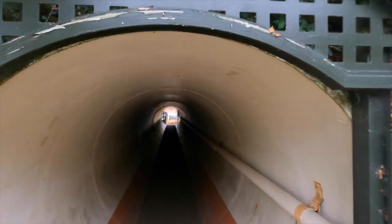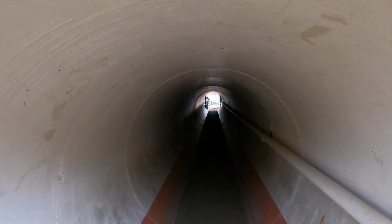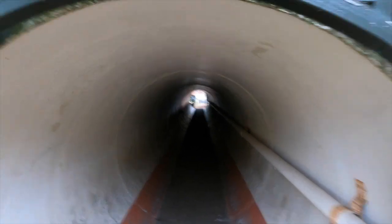Fellas that are over 6 foot, I'm trying to tell you right now, you're going to need to duck when you come in here. So get ready to duck walk when you're coming through this tunnel. Okay? It ain't that tall.